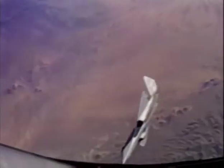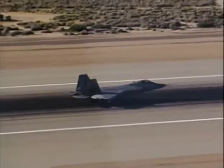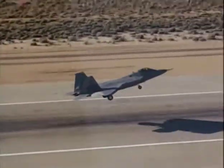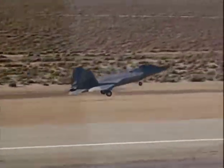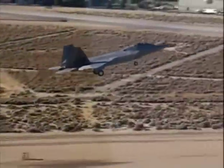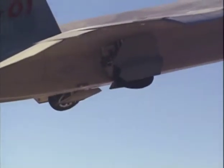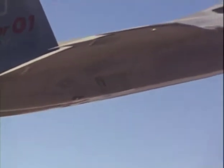In 1990, the YF-23, despite having a stealthier design, lost out to the YF-22. Renamed the FA-22 Raptor, it was chosen because it was easier to maintain, had greater flexibility for future development, and was cheaper to produce at approximately $150 million per plane.